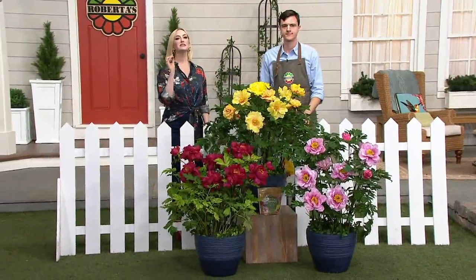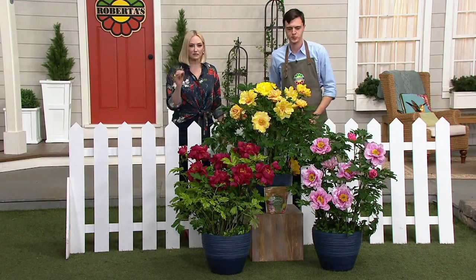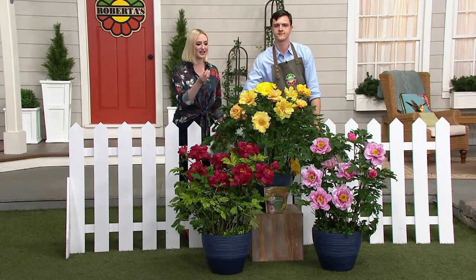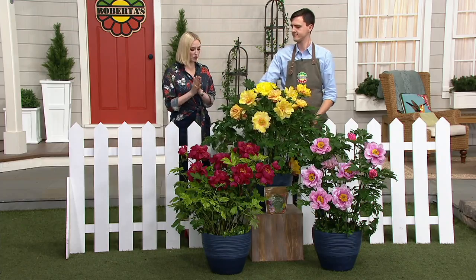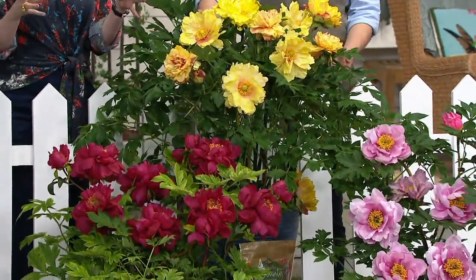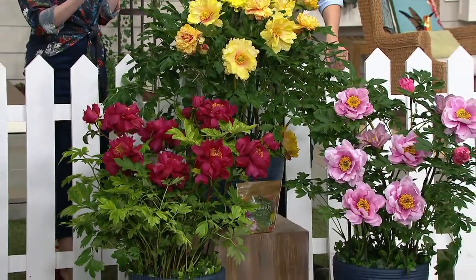Believe it or not, these are peonies, but not just any peonies, extremely rare hybrid peonies. We're going to tell you exactly how they came to be, but first I want to tell you what you're getting here. You are getting one beautiful flowering plant in a 1-gallon pot, your choice of colors.